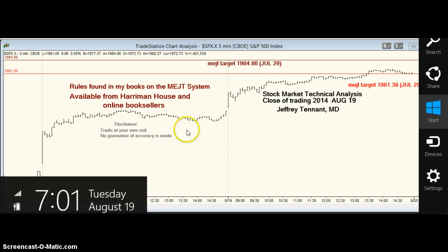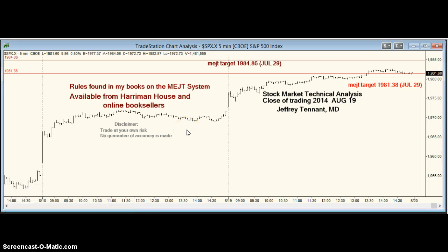I thought yesterday's action was basically positive, but I made no formal prediction for today. We had some failed targets from July 29th. One was 1981.38. These levels are support resistance levels, and that was hit on the nose at the close. We have one higher failed target.